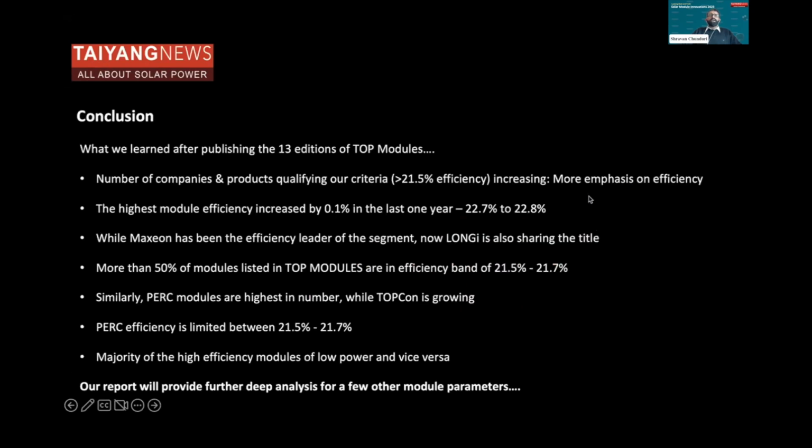So, here I come to the conclusions of my presentation. What we essentially learned after publishing the 13 editions of our top modules is that the number of products and also the companies that are offering modules with 21.5% and more efficiencies are simply increasing. So this simply tells that there is an increased emphasis on efficiency.